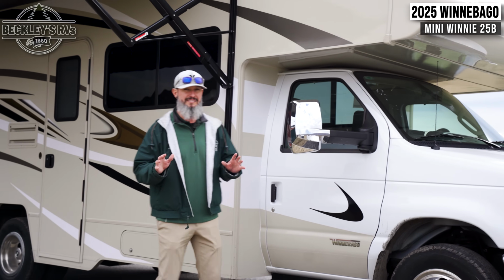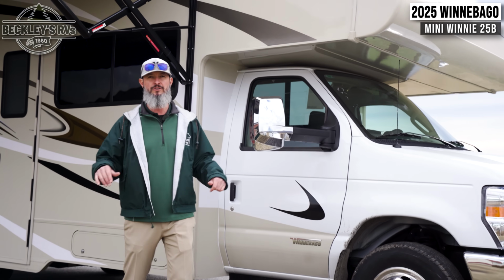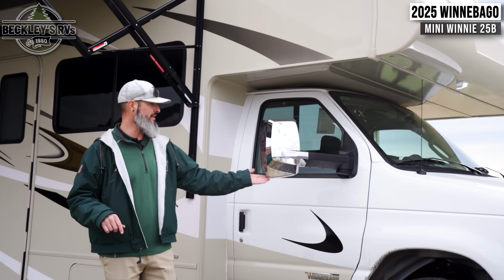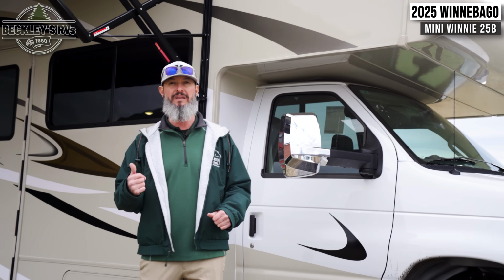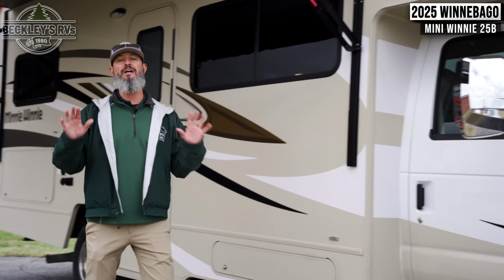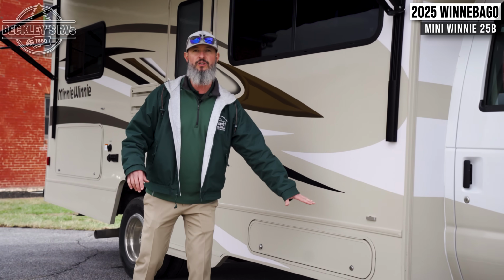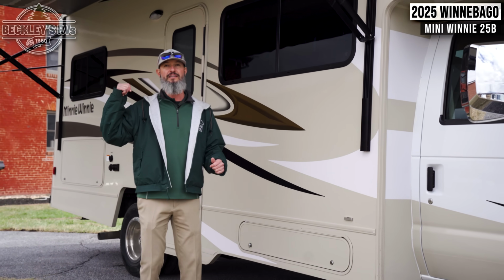On the Class C motorhome that Winnebago's got engineered here for you, really big wide mirrors give us great visibility down the side, along with a side camera when we activate our lane change signal. We're gonna have tons of storage. I love storage, guys. I'm sure you've seen my other videos, but we have a lot of storage here underneath the sofa, and then you'll see in a little bit in the back.